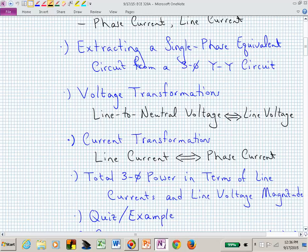We will look at how we transform between line-to-neutral and line-to-line voltages, and how we convert between line currents and currents in a delta load, which would be the phase current. We need to know how to move back and forth, because in the real world you may only have access to the terminals and the line. You maybe can't go into the neutral.